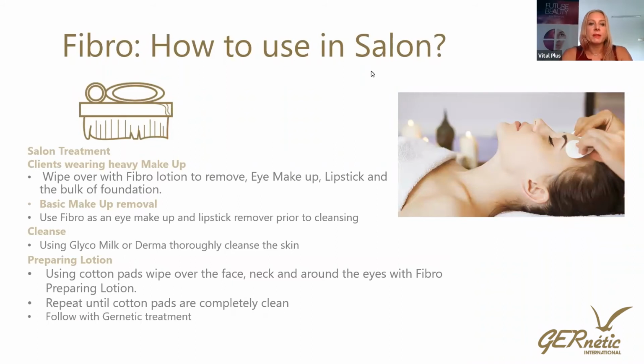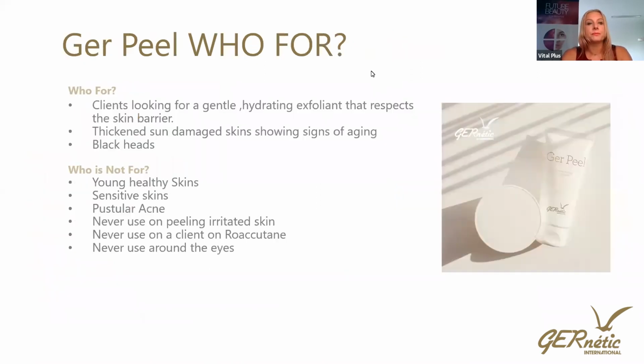In a salon treatment, clients wearing heavy makeup, again, we're suggesting that you wipe over with that Fibro Lotion to take the eye makeup off, the lipstick off, and the bulk of the foundation. But with a basic makeup remover, use your Fibro Lotion as an eye makeup and lipstick remover prior to cleansing with your Glyco or your Derma. Cleanse using Glyco Milk or Derma thoroughly over the skin, and then apply that preparing lotion. Using cotton pads, wipe over the face, neck and around the eyes with Fibro preparing lotion. Repeat until cotton pads are completely clean, and then follow with your genetic treatment.